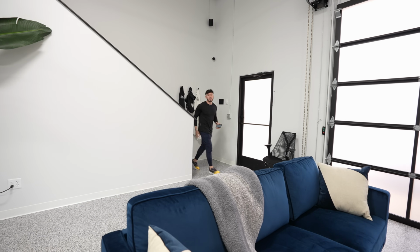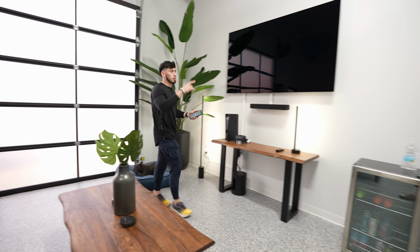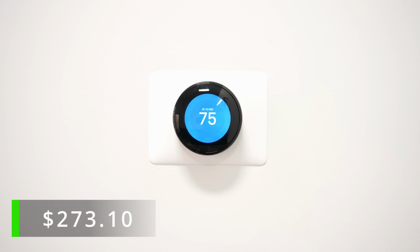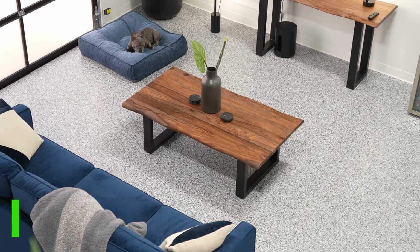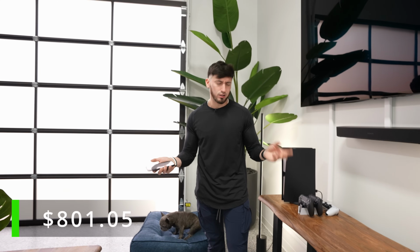Okay, so now we're in the lounge area and let's go over everything that we spent around here. Starting off with the thermostat, little Google thermostat or whatever, costs $273.10. The dog bed costs $40. Coffee table is $801.5, as well as this matching little cocktail table, $801.5 as well, which is kind of weird, the fact that they cost the same.